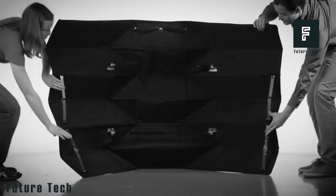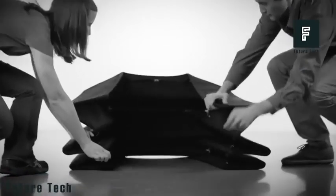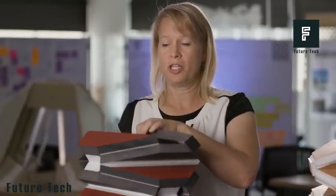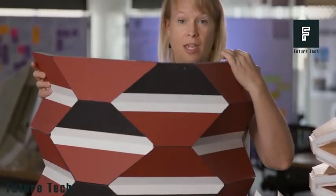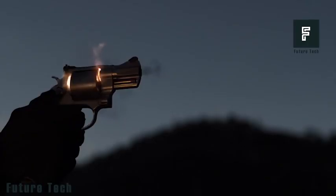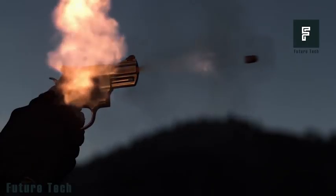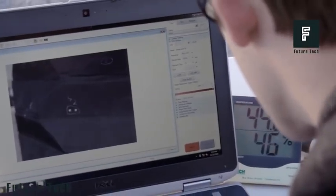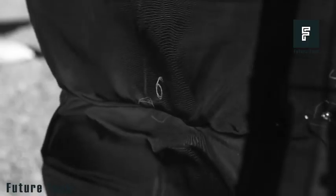One of the great things about this particular fold pattern is that it opens and closes really easily. In an emergency situation, you've got to be able to just get that thing open and get it in the way. Today's objective was to see if it worked, if it actually stops bullets. My first thought was, did he miss? So I went back to the high-speed camera that I'd been filming, and the bullet sunk right in.